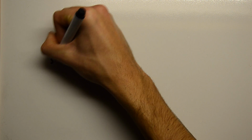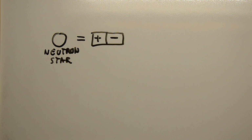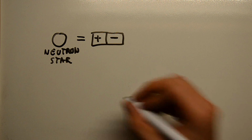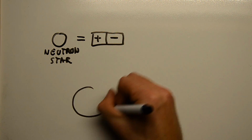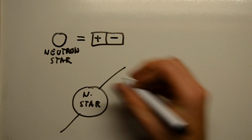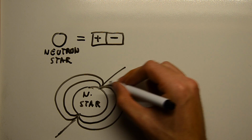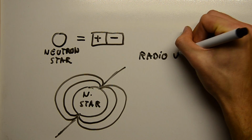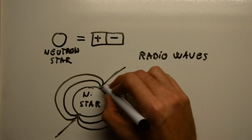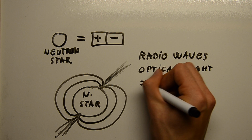As we know, when a magnet moves, it creates an electric field as well. In this case, the magnetic field and the rotation together create such a strong electric field that they are able to accelerate particles. As a consequence, energy is released from the two magnetic poles in the form of radio waves, optical light, X-ray and gamma rays, depending on their angular speeds. A star which emits all this kind of radiation is called Pulsar.